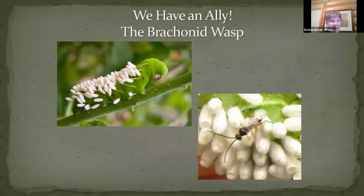We do have an ally in the fight against these guys, and that's called the braconid wasp. They're very common in the county, and they lay their eggs on the hornworms, and the eggs will begin to devour the hornworm, even as the hornworm continues to live. And by the time it gets to this point, these are all pupae of this adult wasp sitting there on the back of the hornworm, waiting to hatch. And if you see anything like this in your garden, leave it alone. Don't kill it, don't move it, don't take it away, because that's a really good thing to have around.